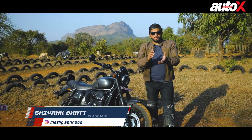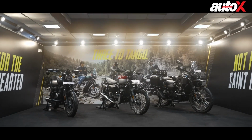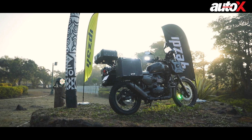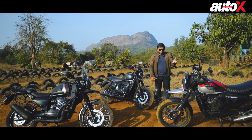As you might already know, Yezdi motorcycles have made a comeback. Well, yes, in January 2022, they launched not just one but three new motorcycles. Starting with the Roadster that's right next to me, followed by the Adventure, which is a rival to the Himalayan, and then there's the Yezdi Scrambler, which is the most affordable scrambler that you can buy in the country right now.